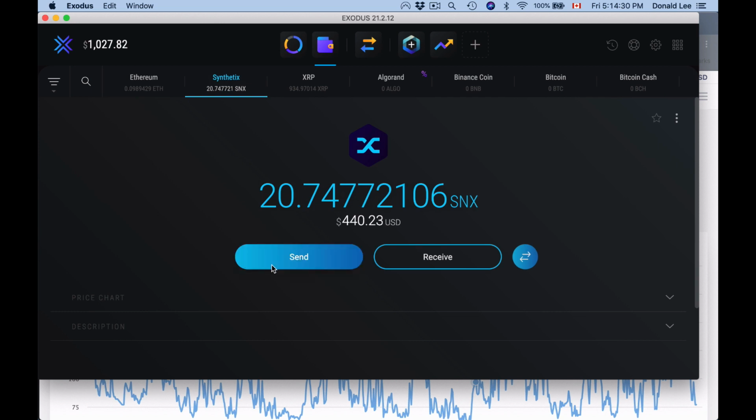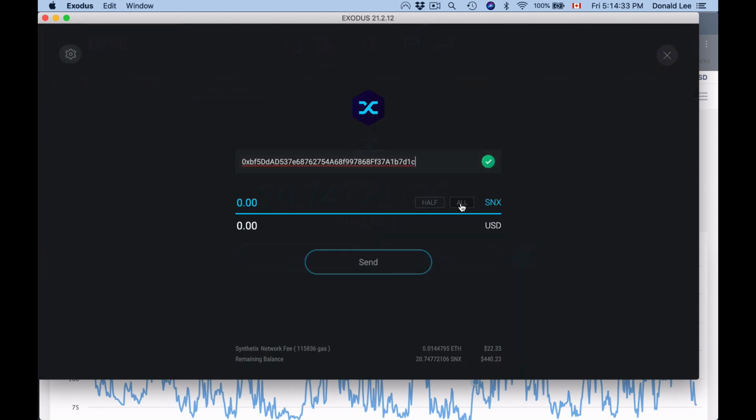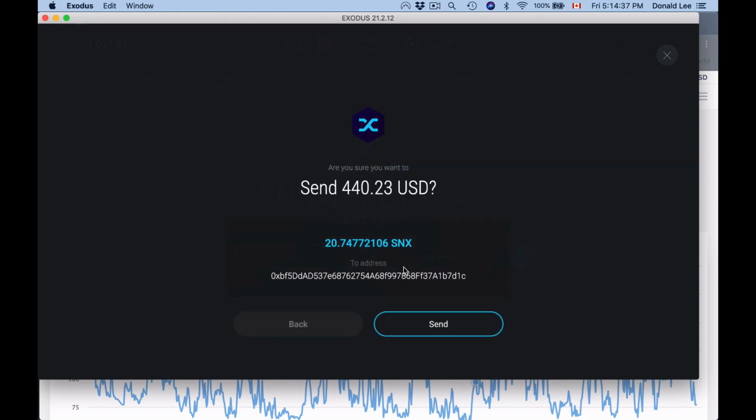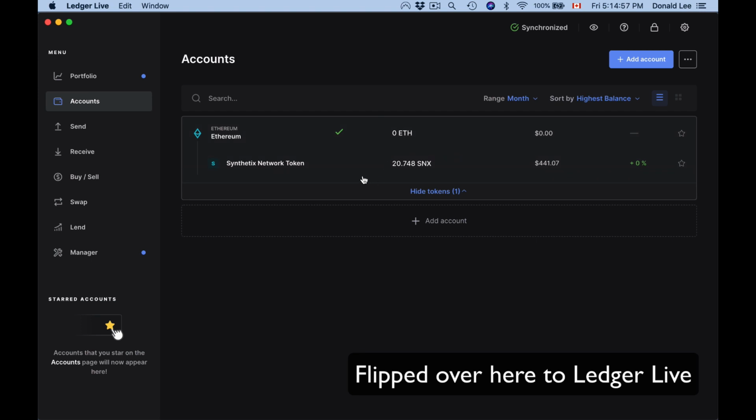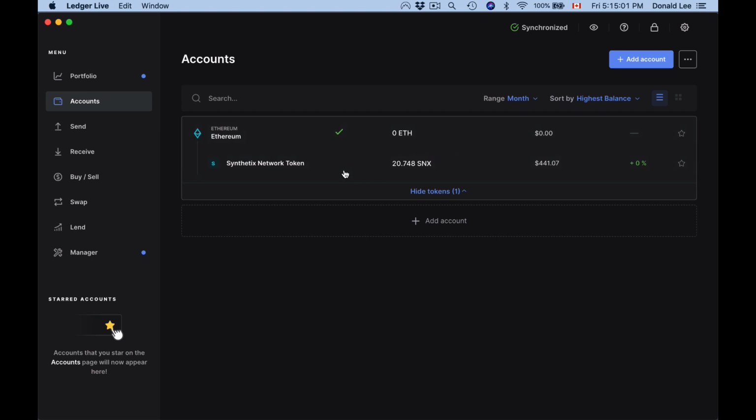So I'm going to go ahead and click send, put in my Synthetics address. I'm going to send all of them over to this address. Send. Success. Over here in Ethereum, I could see that my Synthetics token, there is $441 of Synthetics.